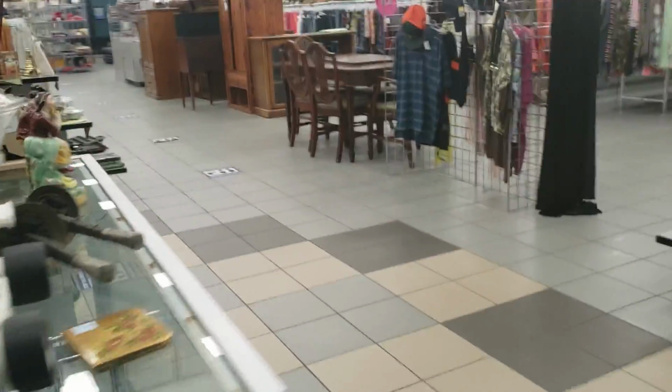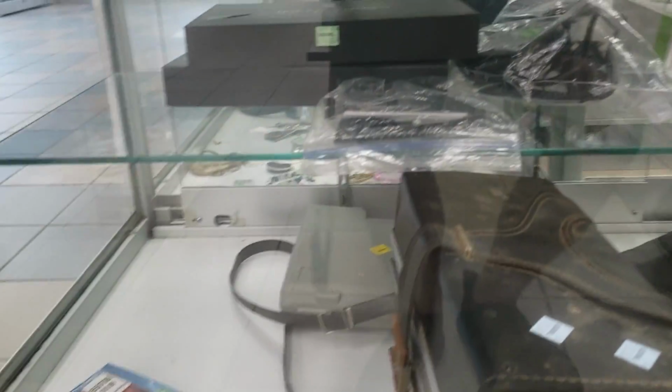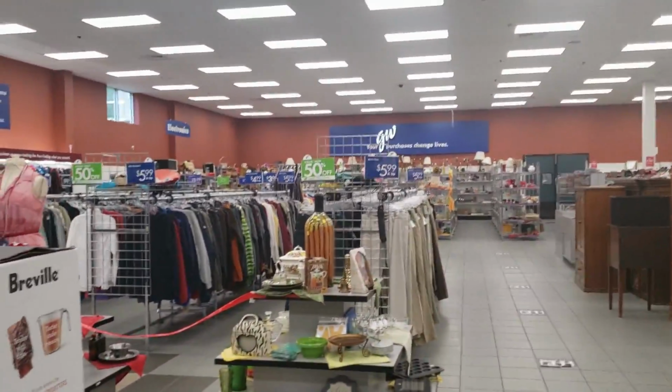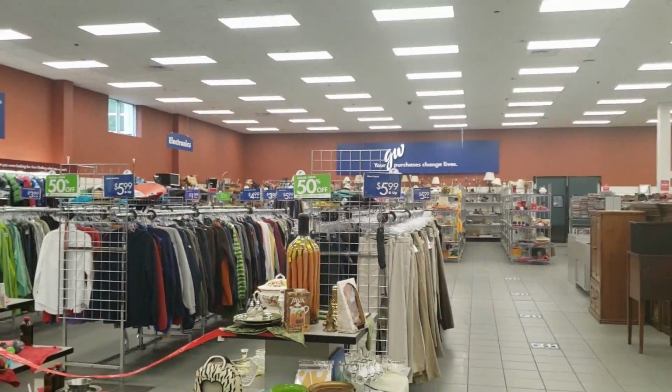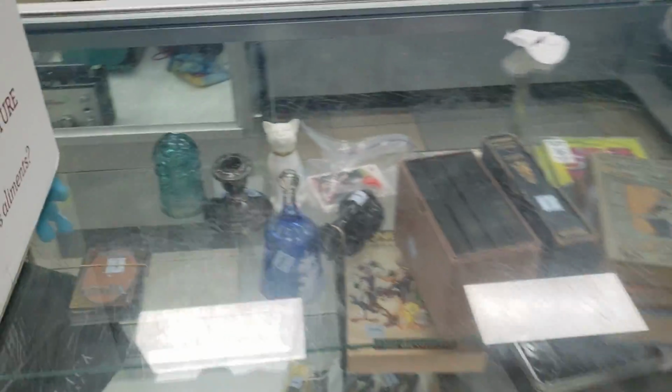Alright, so first things first, gotta check out the glass case. This is where they put the valuables or things they think are valuable. Sometimes prices in here can be crazy, like this Lion King DVD. You can see the half off color is green, 50% off, that's the color we're looking for, and I'm actually seeing a few of those inside of this glass case, but they're still overpriced.